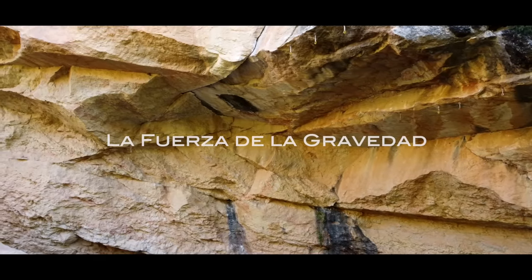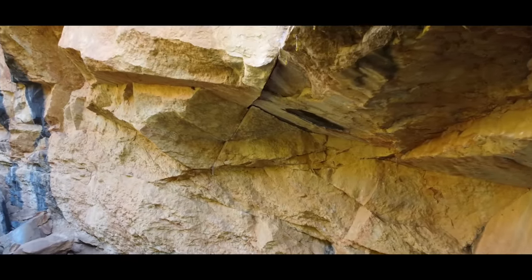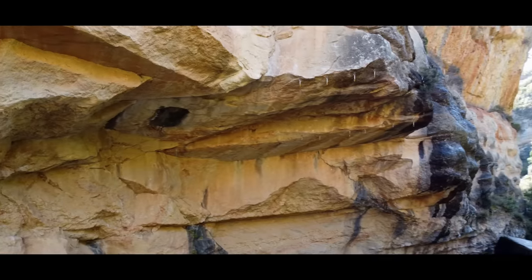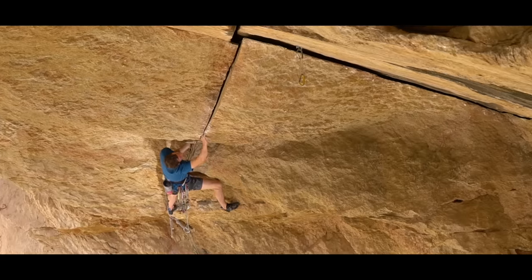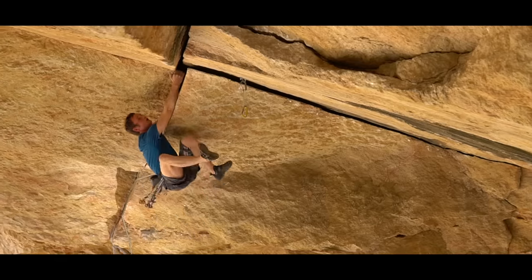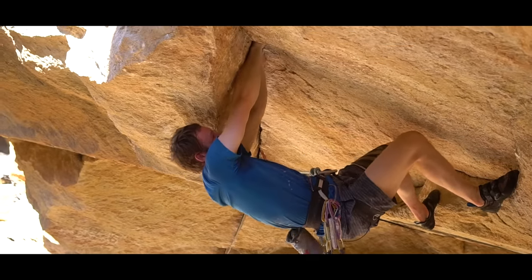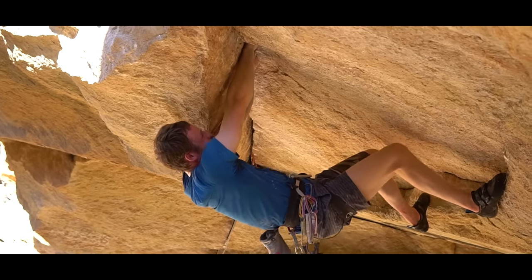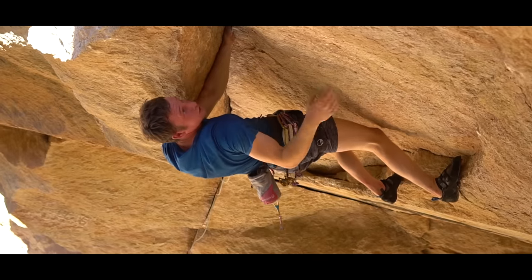So I'm here in Spain to attempt this trad line originally climbed by Carlos Logroño and given 8B+. My aim is to try and flash it. Flashing a climb simply means doing it first go with no falls, but you've previously had information about the climb. I know that this is going to be incredibly difficult as this standard of trad climb has only ever been done in this style once before.